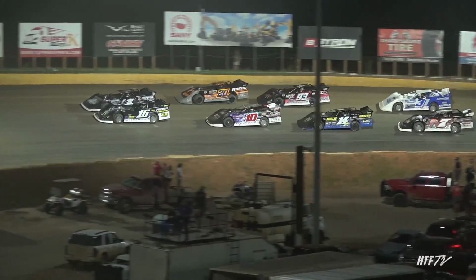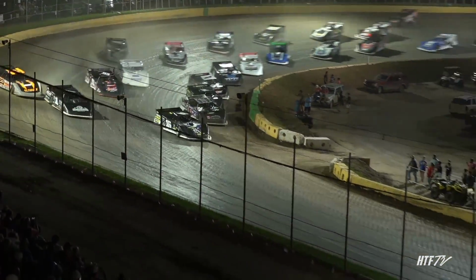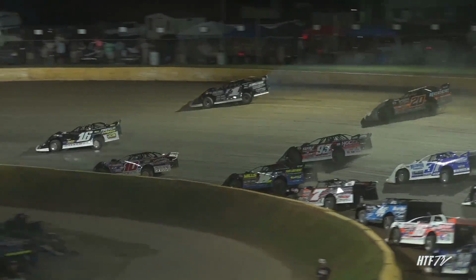Here we go. Here we go off of turn 4, holding for that green flag. Green flag out. Here we go. It's time to hunt the front at Senoia with the Hunt the Front Super Dirt Series and the Ultimate Super Late Models. We are green.